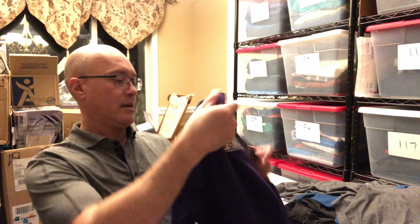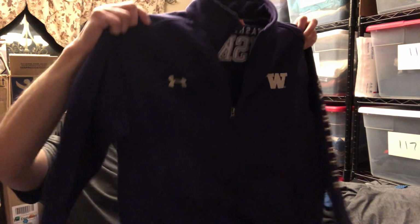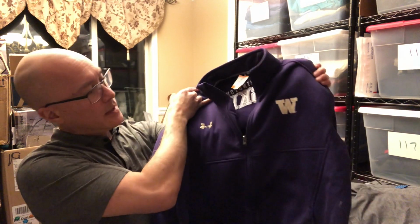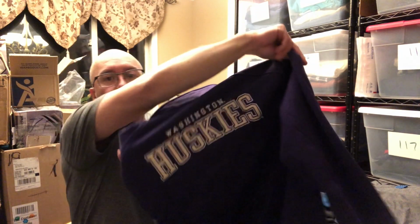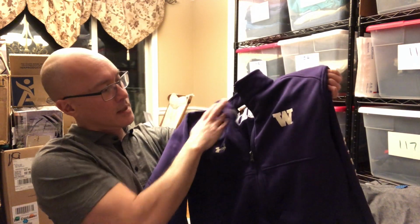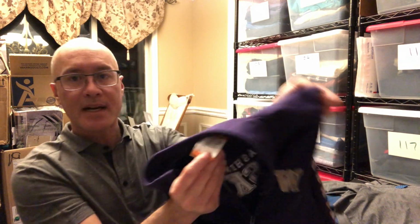Next item is a full zip kind of, it's like a sweatshirt maybe, I don't know. This is an activewear top. It's embroidered with Under Armour, University of Washington on the front, on the back, Washington Huskies. It is in the school colors for the university, the purple and this light tan. I paid $3.99 for it.